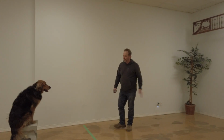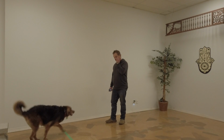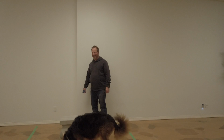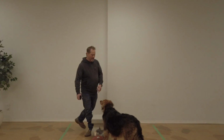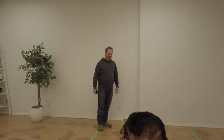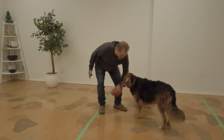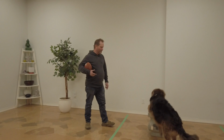Good girl. Holly, come. Good girl. And Holly, place. You want to play with that, don't you? Okay, we'll play with that next, I promise. Place. I know, you want to play with the football, right? Okay, not just yet. Place.